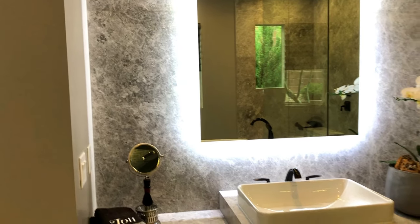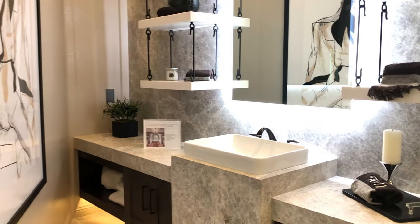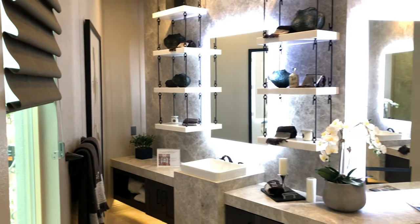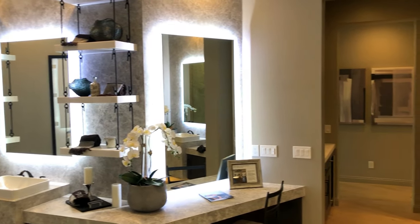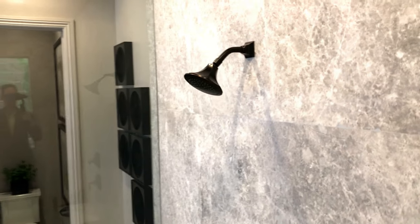So, also two sinks here. First sink is right here. The second sink is all the way here. It's interesting. I wonder what you guys think of that design. Comment, let me know. You have your shower.